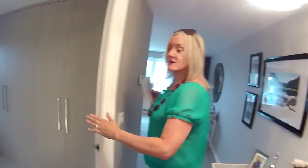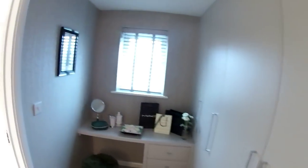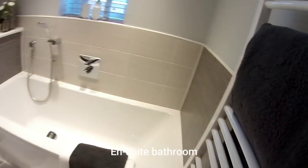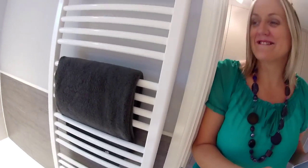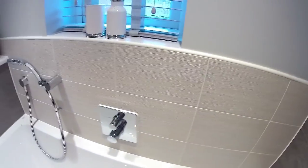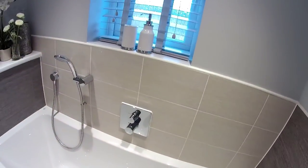In there you've got your dressing room and your ensuite. How beautiful is that? So let's pop some lights on. Right, you're going in the ensuite first then. So we get a full scale towel rail. When I say full scale, look at that. Full height, you mean? Yeah, full scale, you know. You've got the little shower head for doing one's hair.